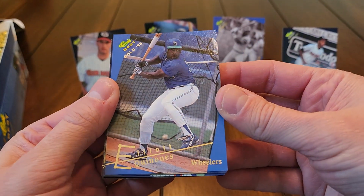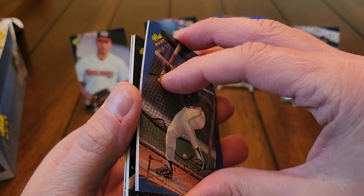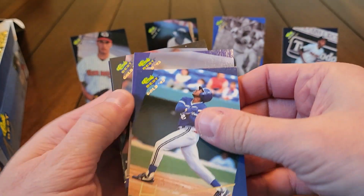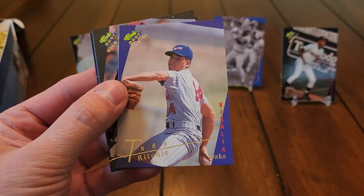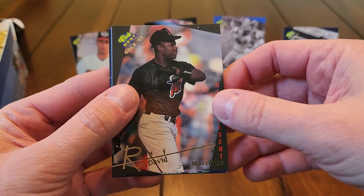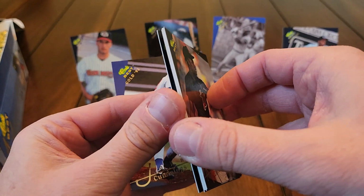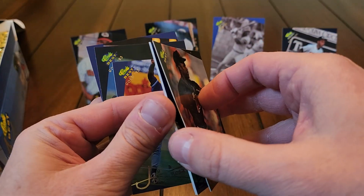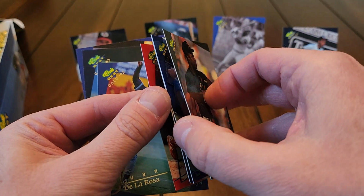How's that? All right, we got Elliot Quinones on this, leading off this pack. I think the autographs were numbered to, I want to say, 2250, I believe. Not 100% certain on that, but I'm pretty certain that's what they were numbered to.